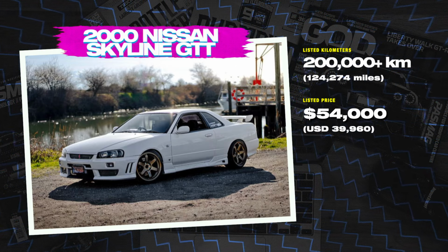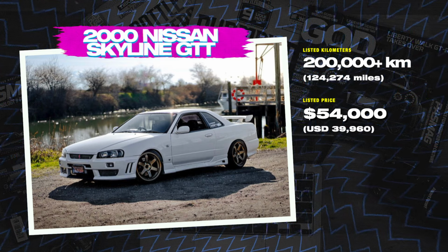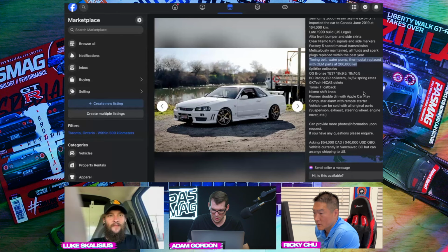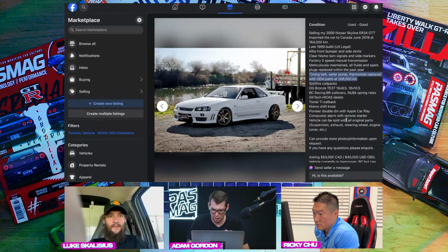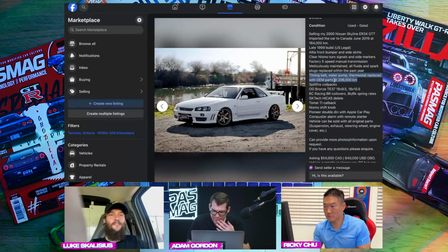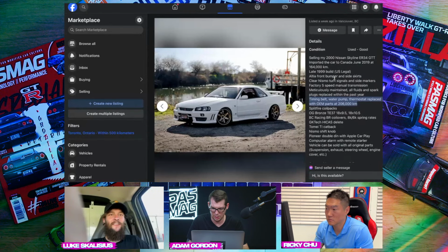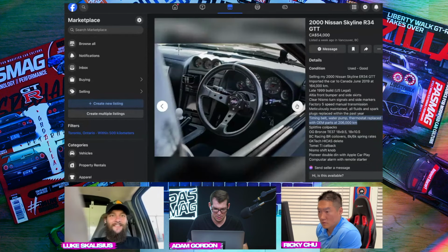Oh, wait, look at that. I guess the service history? The mileage is over 200, but he did the timing belt, water pump, thermostat, all with OEM parts. That's 40,000 US. There are a lot of good parts on this, including OG bronze TEs, which I'm not jealous at all. That last part: vehicle can be sold with all original parts, suspension, exhaust, steering wheel, engine. This person cares about the car. They have all the OEM parts. That's an immediate S tier to me.